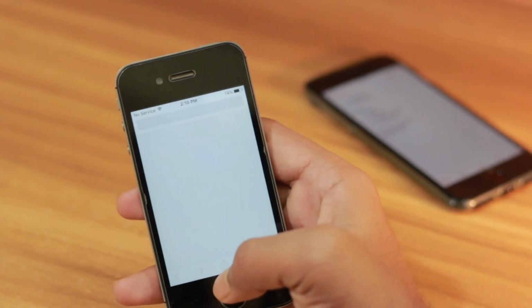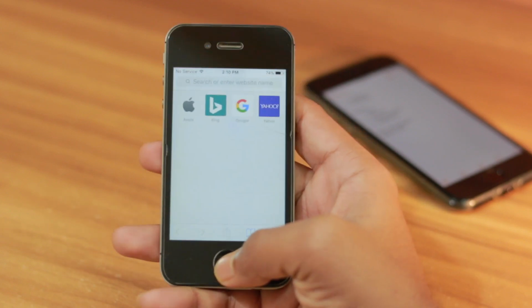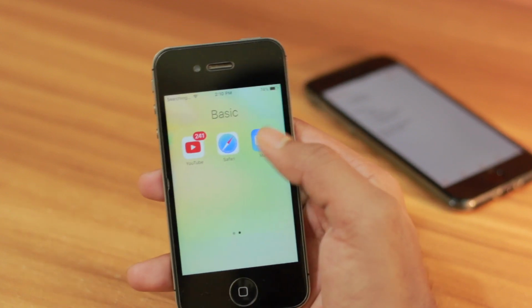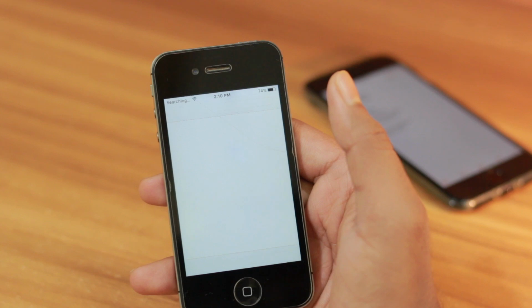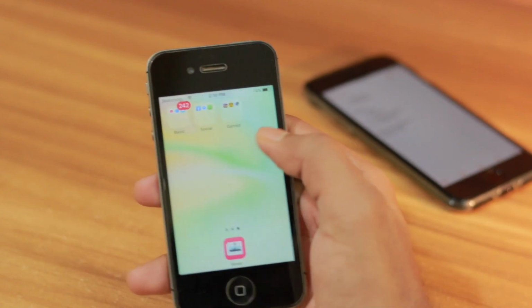The default apps are not taking that long, still a long time, but the third-party apps are taking the most time. Mail, mail is open. Alright, all the apps are open. Let's go to the next round.